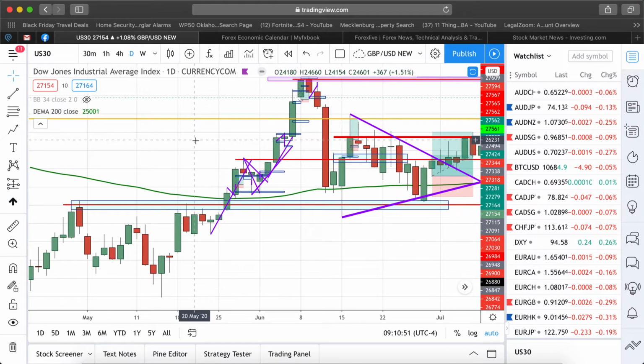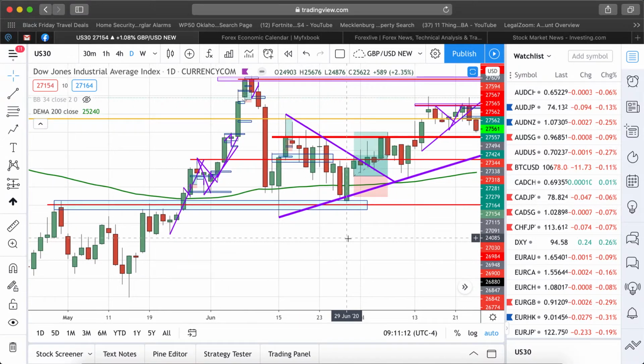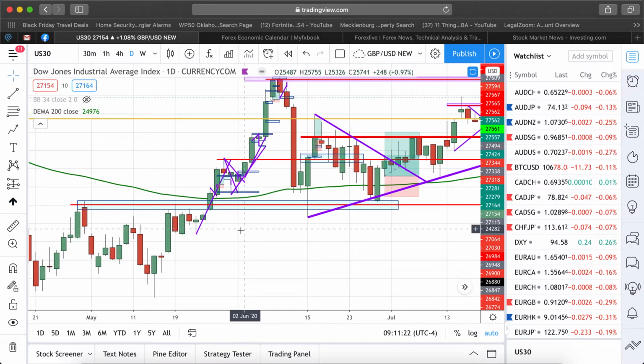And for whoever doesn't know, this is the Dow Jones, right? So US 30 is an index in the stock market, and that just means that it's pretty much like a group of different companies in the stock market. There's the Dow Jones, there's NASDAQ, there's S&P 500, right? I like to trade US 30 just because, I don't know, it just moves a lot better based on what it is that I like when I'm trading, based on my strategy, right?